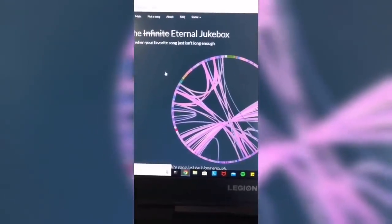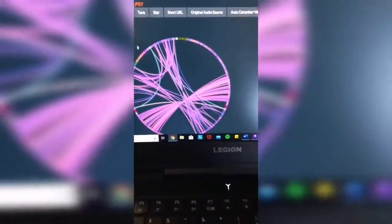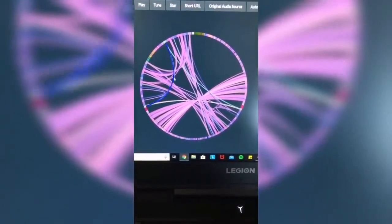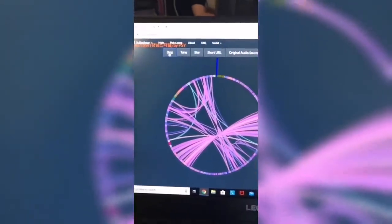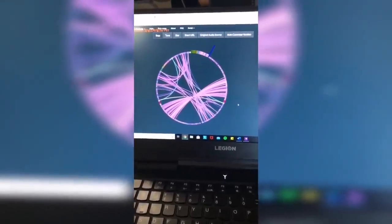This is the Eternal Jukebox. How it works is you click pick a song, and for whatever reason, Gangnam Style is the most popular song. So we'll do that. Once it loads, it'll load this little thing, and this is all of the similarities within that song. It'll loop in between these similarities and play the song forever. So you can listen to Gangnam Style for as long as you want and nothing will stop you. This was made by some dudes at MIT who are way too smart for me, but enjoy.